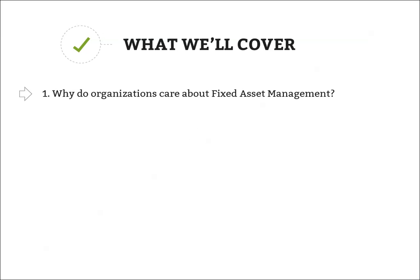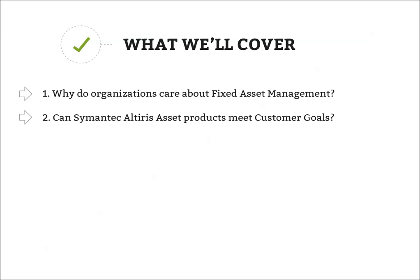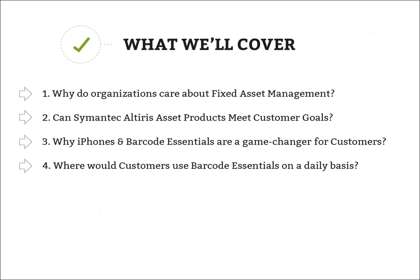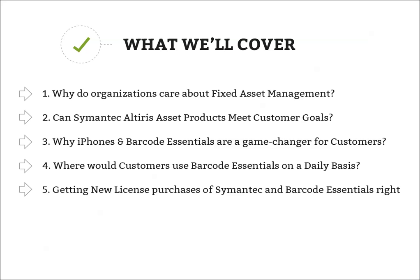Here's what we'll cover. Why do organizations care about fixed asset management? Can Symantec Altiris asset products meet the customer goals? Why are iPhones and Barcode Essentials a game changer for customers? Where would customers use Barcode Essentials on a daily basis? Getting new license purchases of Symantec and Barcode Essentials products right? And how customers fulfill their order needs.